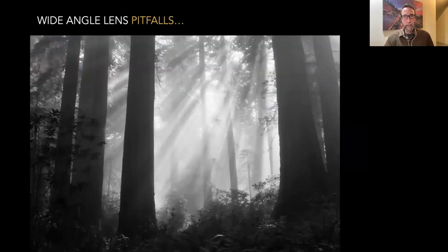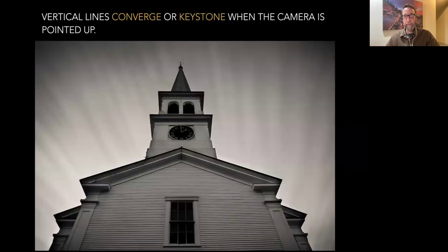All right. There are a few pitfalls that we have to watch out for when we're using wide angle lenses, especially for photographing buildings or in the forest. When we point the camera up with a wide angle lens, we can start getting our vertical lines converging, right? Called keystoning. Sometimes it can be compositionally interesting. Other times it can be super annoying. So you just have to really be aware that that's happening.